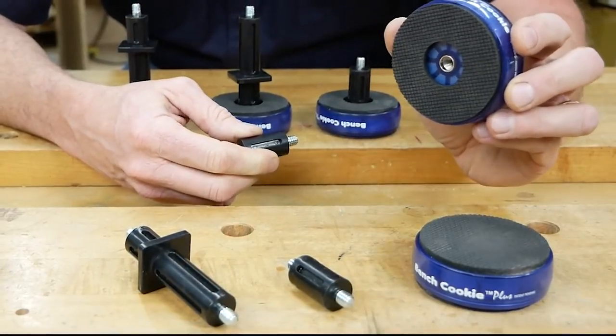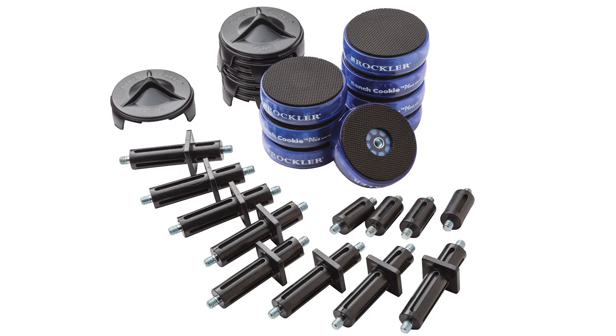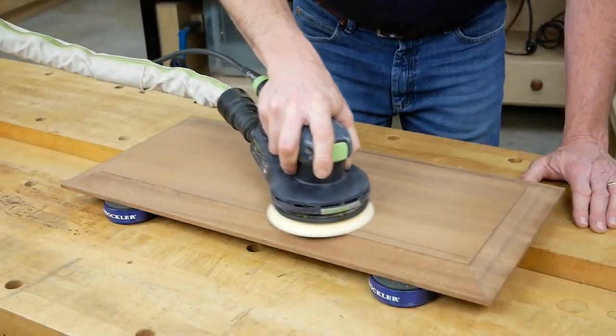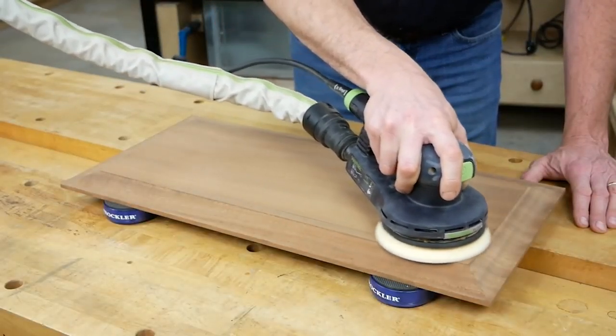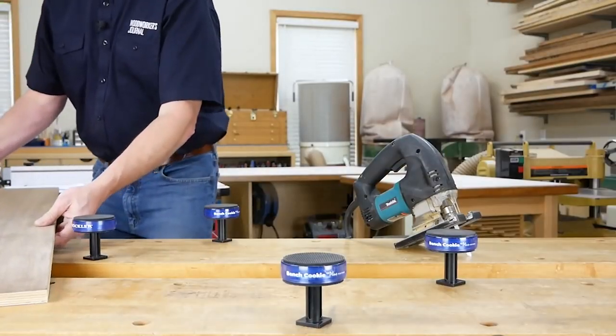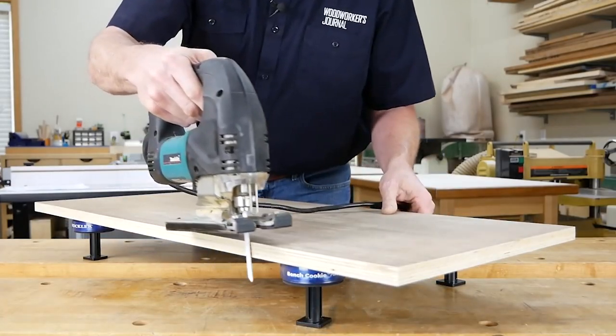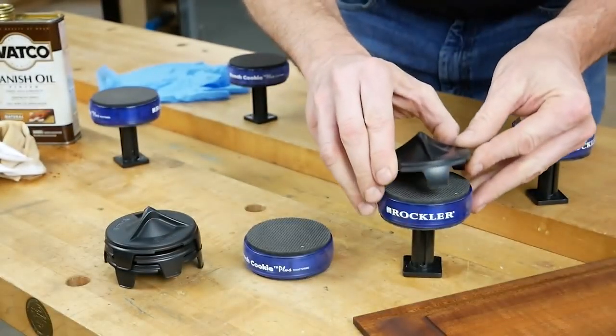Here's another set of tools that help protect your projects and work surfaces. This deluxe assortment brings the full power of the bench cookie system to your shop. Use the grippers to keep projects from sliding around and getting scratched, or pair them with the included standard risers and the XL risers and slip them into your bench's dog holes for even more stability.